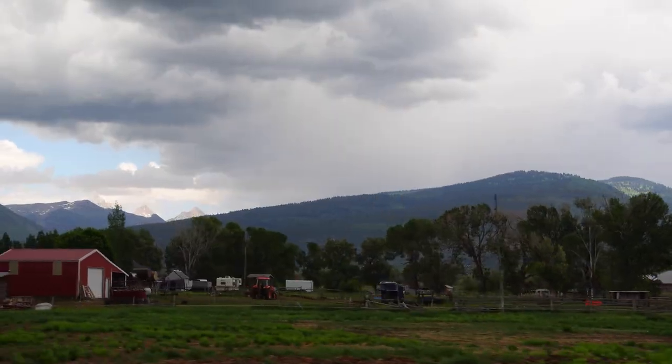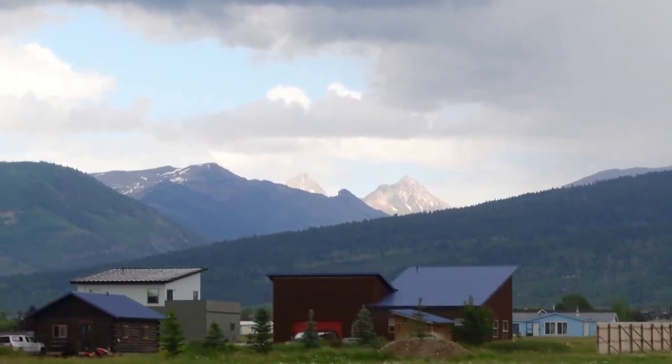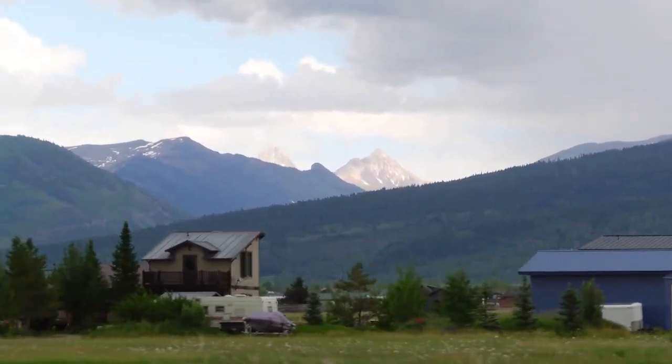But then I look over and I see Grand Teton majestically sticking out from behind the other mountains here with full sunlight on it and just looking gorgeous and kind of saying, I'm here, don't write me off just yet. So we're cautiously still heading toward Grand Targhee, and we will see. We'll see what we see. We're gonna explore it either way and get on the lift if we can.